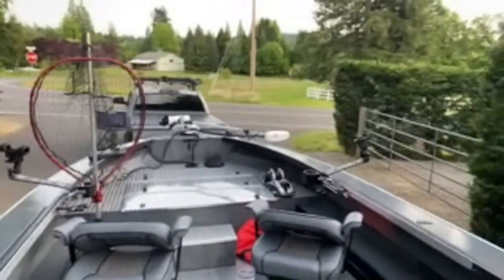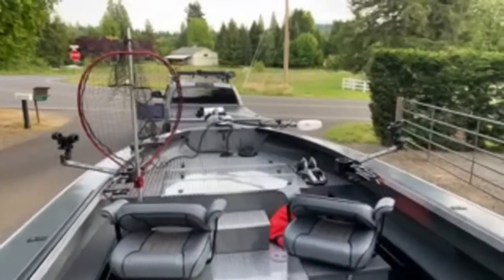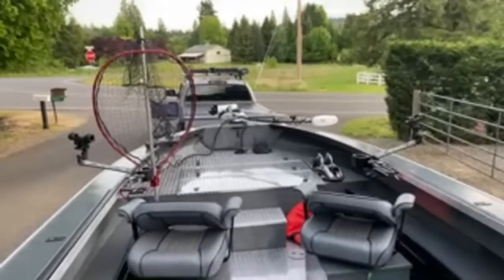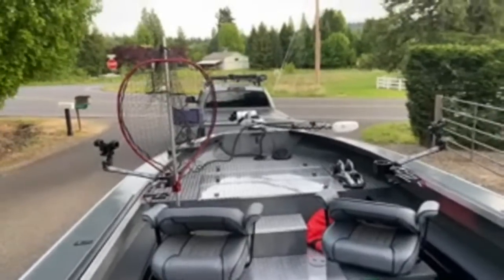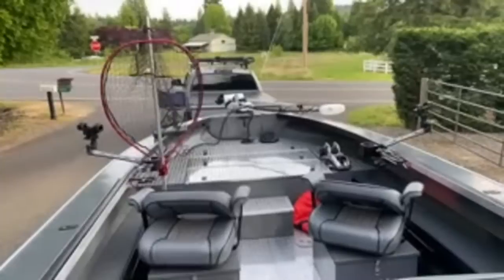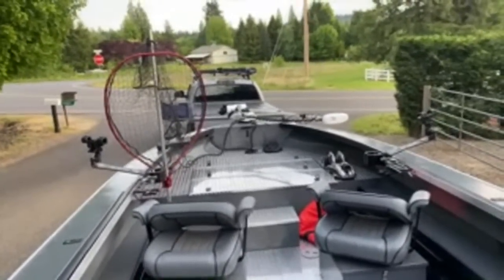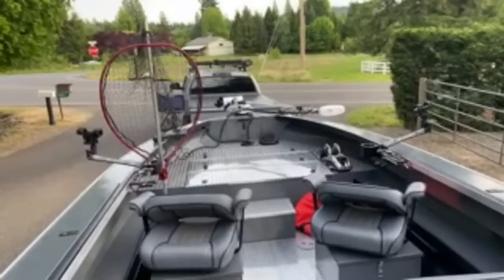Heath, I haven't decided. No, man. Honestly, I love the Tundra. It tows this thing great. It doesn't have any issues towing the boat. It gets crappy gas mileage, but you don't own a Tundra to get good gas mileage. So if I do decide to get a new truck in the future, I'll probably stick with a Tundra.